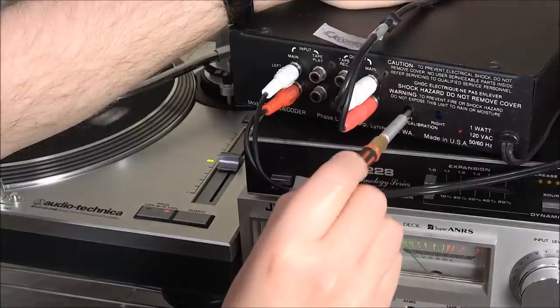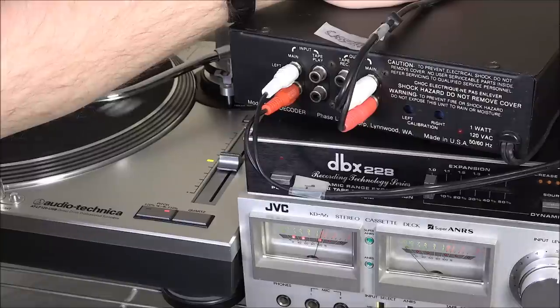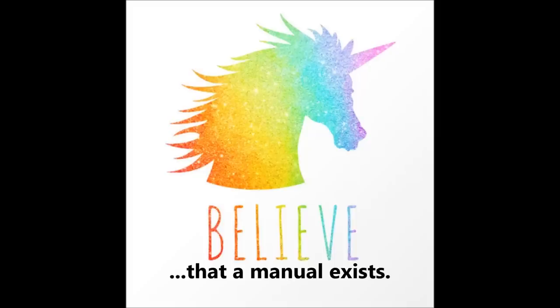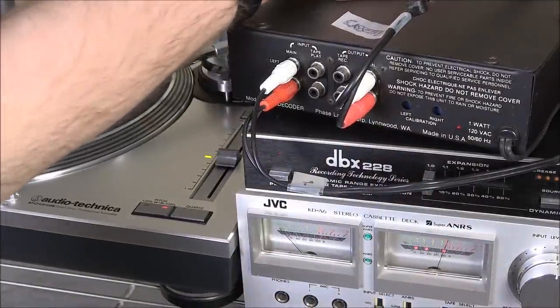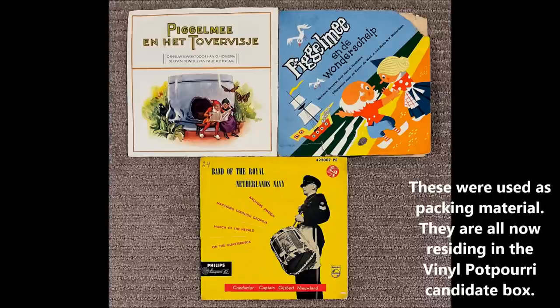I was just assuming that the calibration of the 220 would be off, and I really have no idea if I was right or not. A manual has proven to be the unicorn of this topic. But I had read that the retail outboard CX units came with a calibration record, so I figured that'd be as good a start as any. I wound up having to import one from the Netherlands, as there were none to be found in North America.